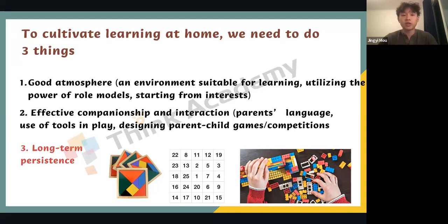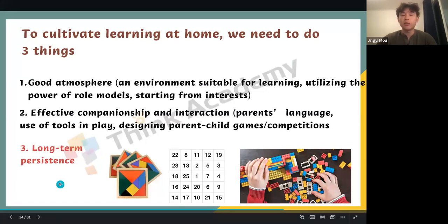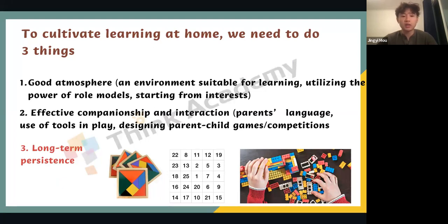Effective companionship interaction with the parents is also really important. So listening to the language that we use, the children will pick that up, as well as designing child and parent games and competitions, to boost that learning at home. And finally, most importantly, actually, is long-term persistence, right? No matter what we do, having long-term persistence really enacts change. So no matter what it is, as long as we do it for a while, we can really start to see this change in brain development over time.